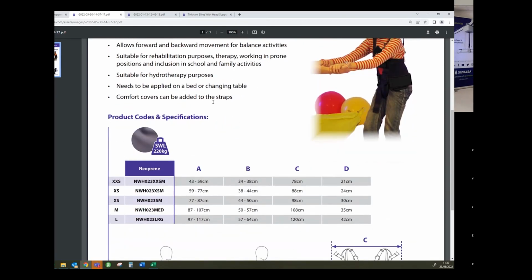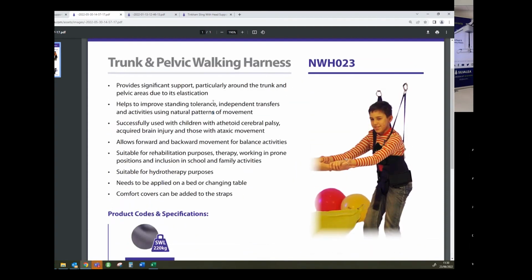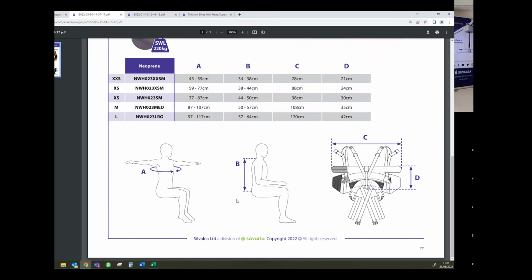It's made of neoprene fabric, which is like a wetsuit material which hugs the body. So it really does stretch and give lots of trunk and pelvic stability, because if it's elasticated, it's really, really supportive. It's been very successfully used with children with athetoid CP, acquired brain injuries, those with lots of movement, often used for rehabilitation. Can be used in a pool, of course, because it's made of that neoprene fabric. So it is a good one, but it is complicated, and it may be too complicated and you cannot possibly cope with it.